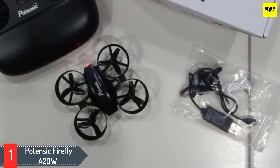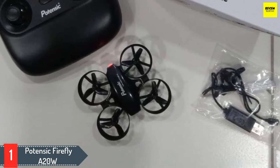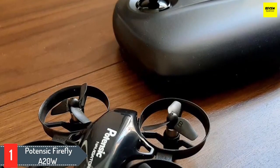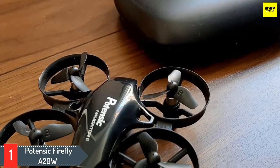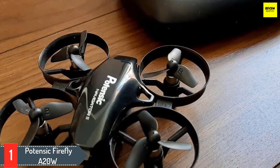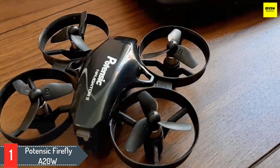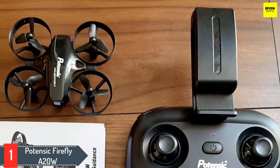Many mini drones come with confusing controllers with an array of push buttons for calibration, but the Potenzic is elegant. There are 2 thumbstick controls and shoulder buttons to operate the camera and cycle through the 3 speed modes. Beginners will appreciate the altitude hold, meaning you don't need to continuously adjust the throttle to hover, and headless mode, meaning you don't need to worry about the drone's orientation.